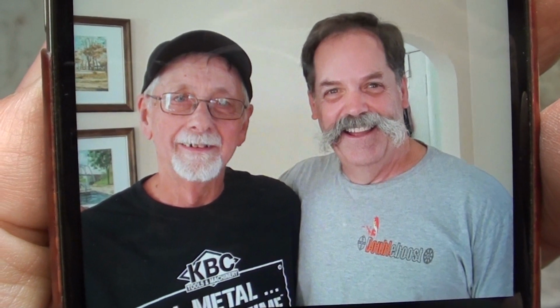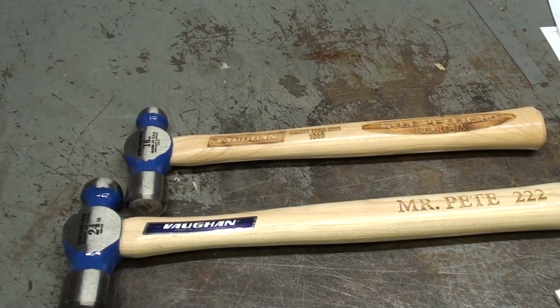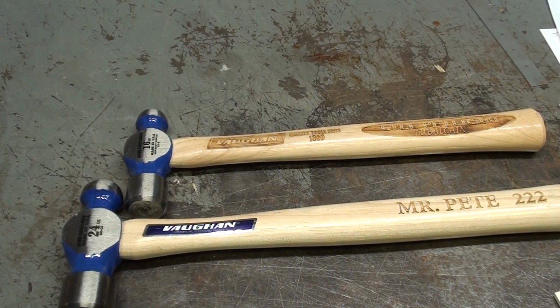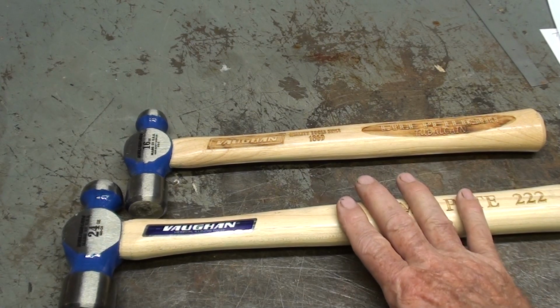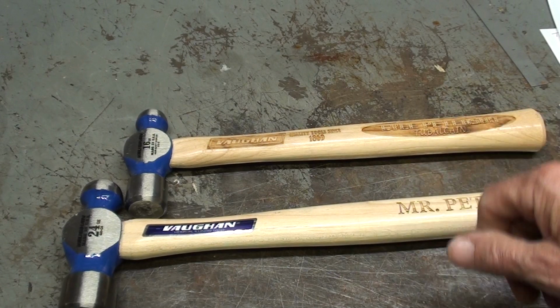I think I've shown this picture before, but here's Randy Richards in the shop, and boy, he stayed with me 2 nights, and he's just a wonderful man. We had a grand time, and he has that great infectious laugh. At my meet and greet, we gave away a bunch of Vaughan hammers made in the USA, along with some pry bars that they sent.